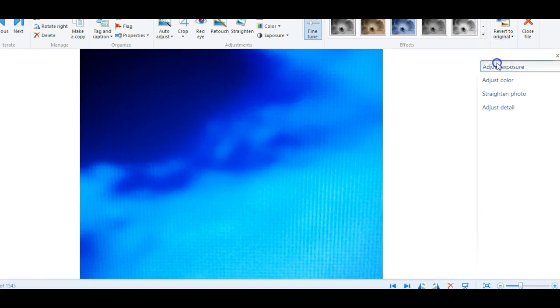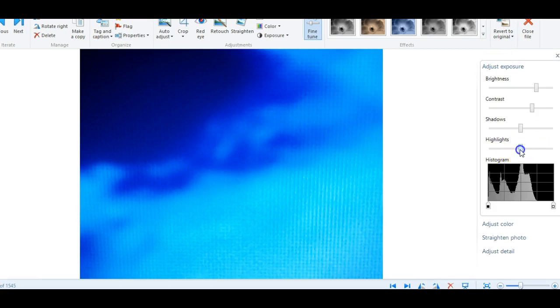I'll try to fiddle around with it a little bit more if I can get that contrast up. There it is. Not that much difference. The best thing obviously is the white ball of light. Here I can't really do that much.